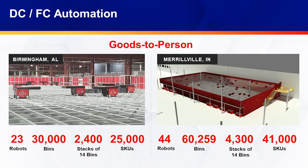Here's a picture of the goods-to-person technology called AutoStore that we've deployed. We piloted it in Birmingham, Alabama. You can see from the top of the grids looking down, those are the bots. We have 23 of those servicing 30,000 bins, about 25,000 SKUs. The photograph on the right is our new solution in Merrillville, Indiana, which is in the process of being constructed. It has 44 bots, 60,000 bins, and about 41,000 SKUs.